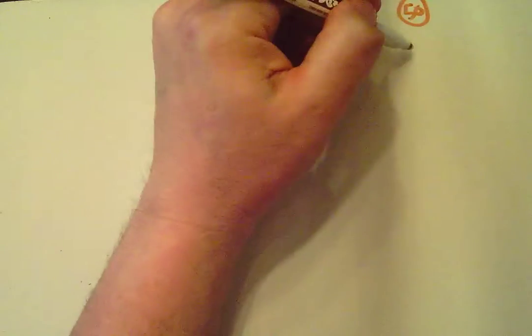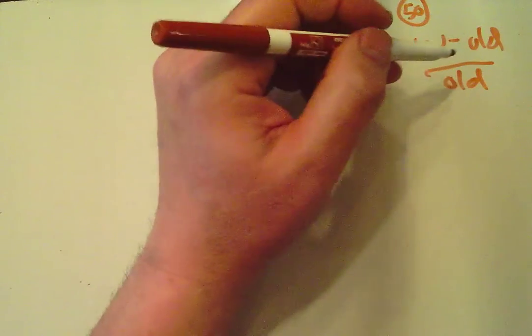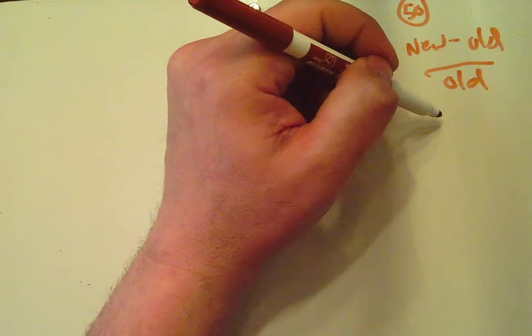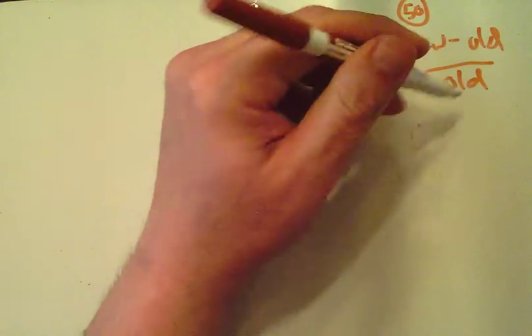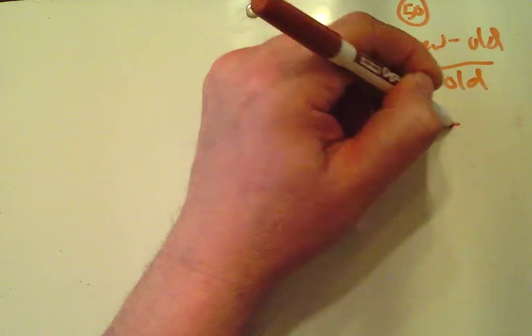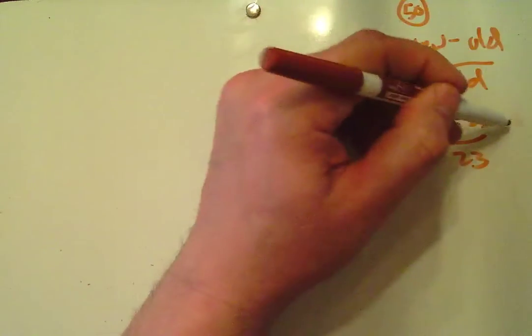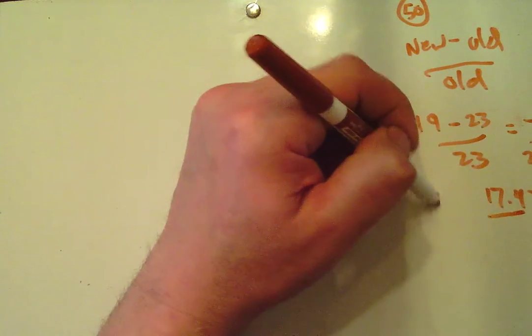50. 50 says, what is the closest percent decrease in Cameron's new accounts from January to February? So this is new minus old over old, percent decrease. So we've got 23, oops. We have 19 minus 20, no. Sorry. Yes, 19 minus 23 over 23, which is negative 4 over 23, which is about 17.4%, or G.